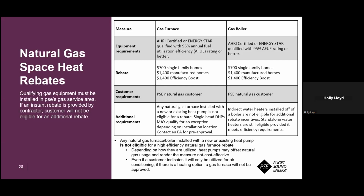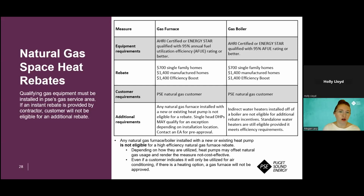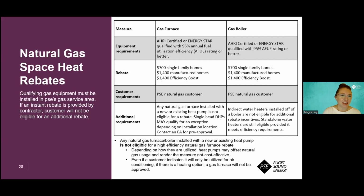Again, I do want to call out that any natural gas furnace or boiler installed with a new or existing heat pump is not eligible for a rebate. Depending on how they are utilized, heat pumps might offset the gas usage in the home, which would render this measure not cost effective. Essentially, we're claiming a certain amount of gas savings by providing this rebate, but if a customer is actually reverting to a heat pump that's been installed, we're not actually realizing those gas savings. So that's the concern there.